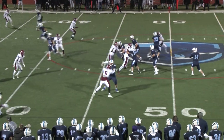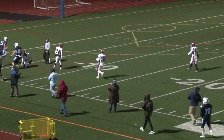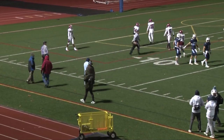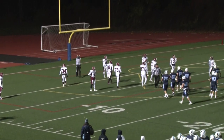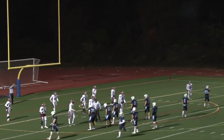Gasparo wants to throw. He goes deep for Davis. He's got it at the 20, at the 10-yard line. Inside the 10, first and 10 for the Panthers. Well, that's exactly what the Panthers needed. Brockton made a big play on their drive. Now Franklin make a big play. And who but Jake Davis making the run down this left sideline. Incredible throw from Gasparo, too.